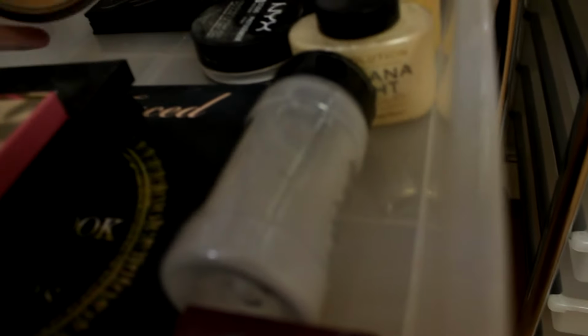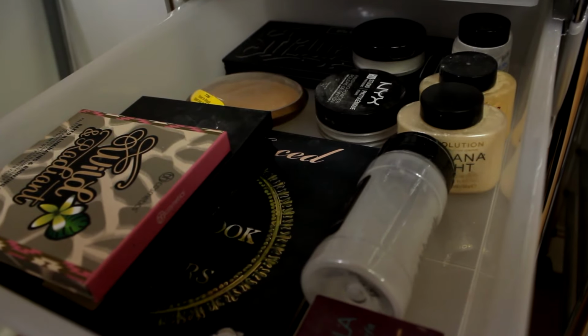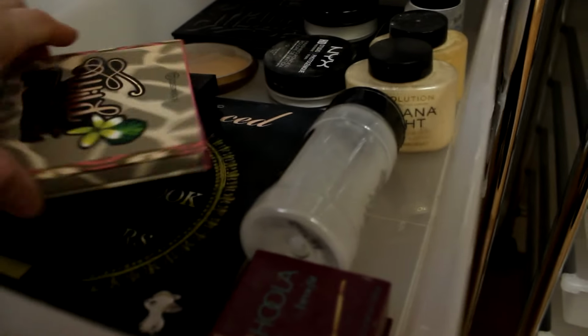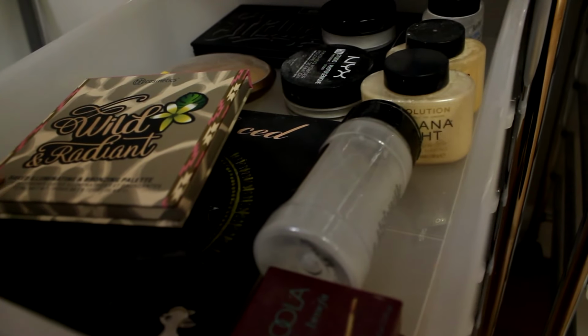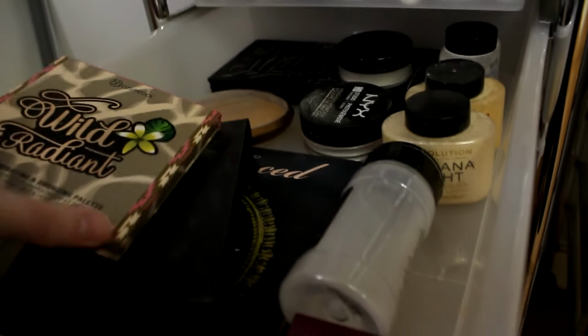I have a couple bronzers here. This one's from Wet n Wild, I think. Everybody really liked this Ticket to Brazil one, and it didn't work for me very well, but I want to try out the Physicians Formula bronzer, the butter bronzer, next. So I have this BH Cosmetics bronzing and baked illuminating and bronzing palette that is super pretty.